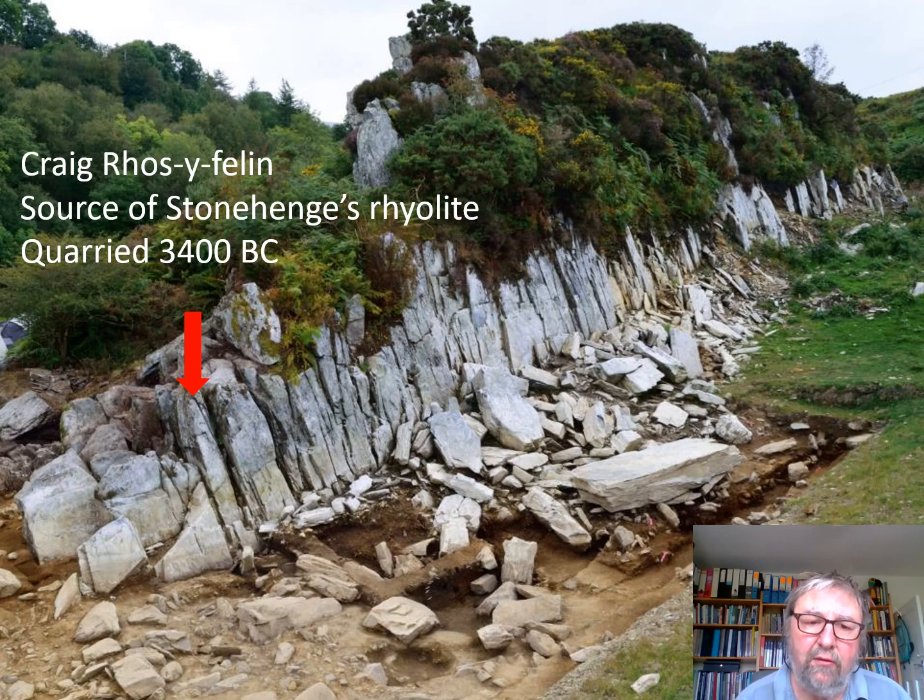At Craig Rhos-y-felin, it was possible to identify the exact location where rhyolite debris at Stonehenge could be matched, and that's marked by that red arrow there, because fortunately the rhyolite is different all the way around this outcrop, and through Rob's petrological analysis, it was possible to say that that is the location for the debris at Stonehenge, some 1,200 fragments that he's looked at microscopically. And it was here that we found evidence for quarrying in the centuries before 3000 BC, centering on around 3400 BC.